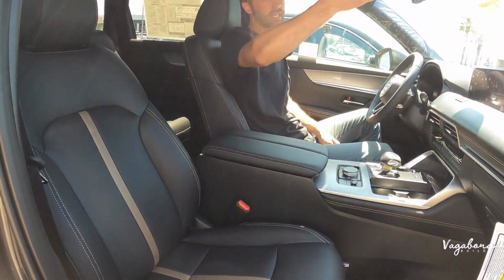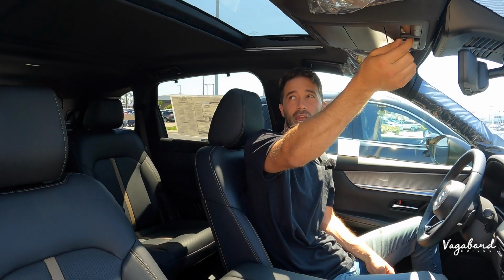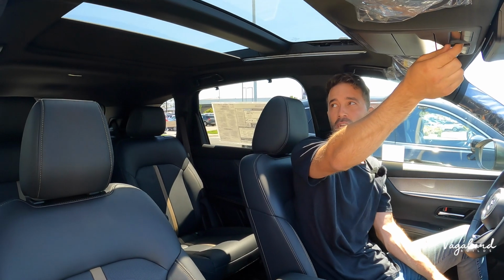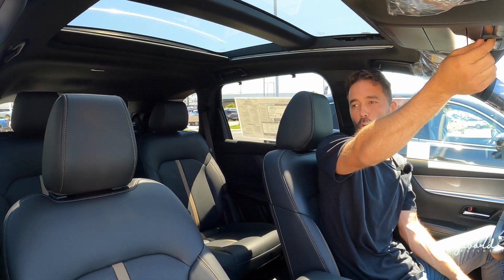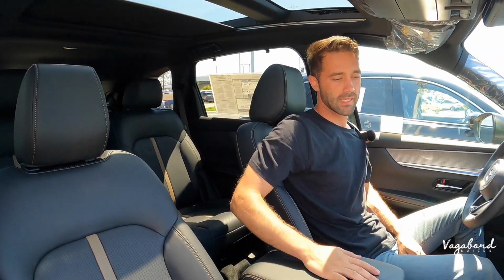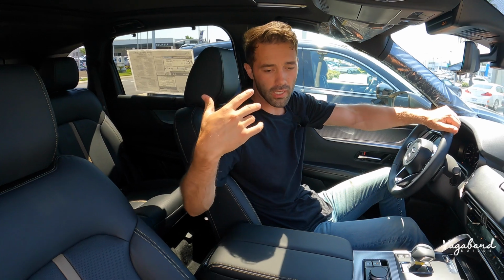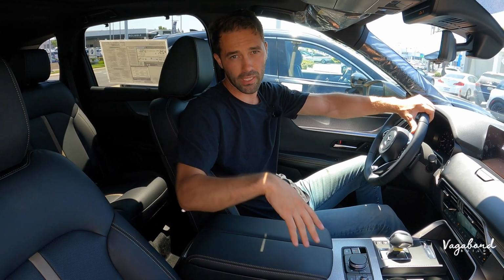Up top, what do we see? Electric controlled sun visor with the tilt slide sunroof option, and get a load of that big old glass all the way over to that second row seating. All right, now we're pretty much done showing you guys the new look in comparison to the old look. Let's go ahead and show you guys second row and third row seating.